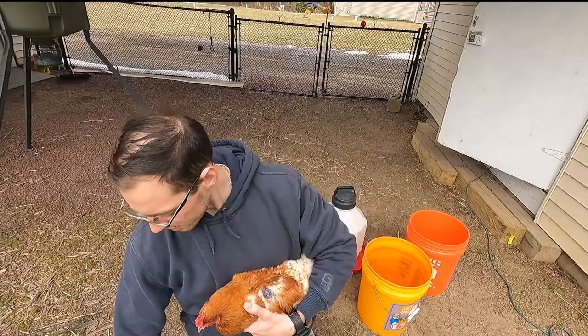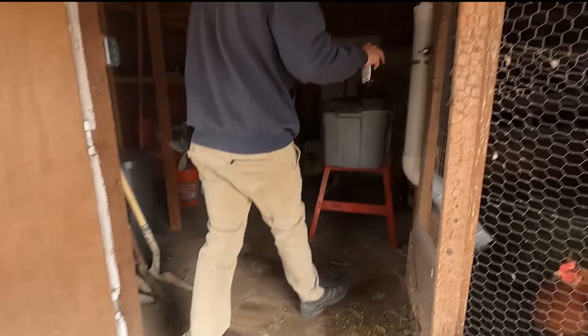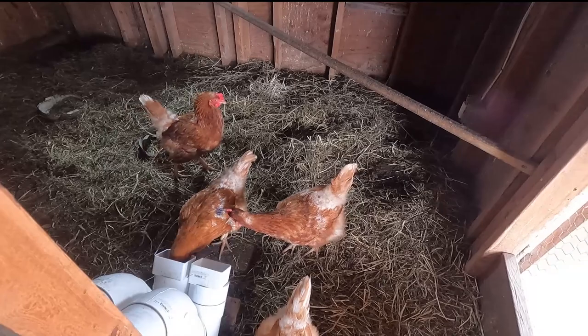Let's go and put her back in the coop with the rest of the chickens. Oh, let me just get that. Here we go. Come on. Okay, be free. And there she goes. She's right back in with the rest of the birds. Good as new. And we'll observe her just a little bit.